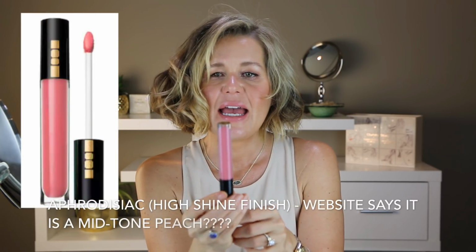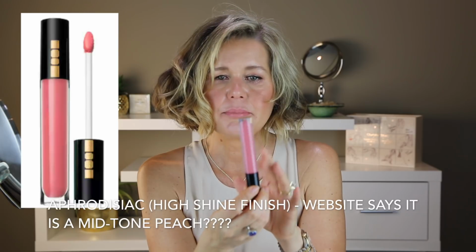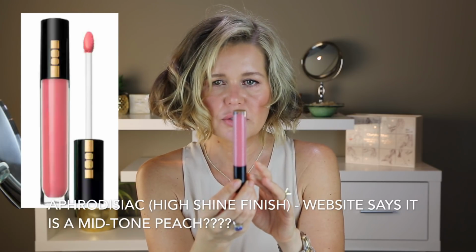I usually am not a huge gloss fan unless they're very pigmented, and I kind of go for peach kind of colors. So right off the bat, this color is called Aphrodisiac, and it's a solid. There's no sparkle to it, and I think it's going to be too dark on me. I don't know, what do you guys think?